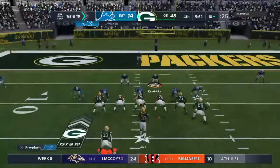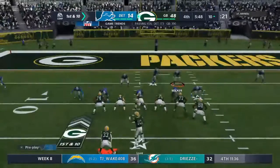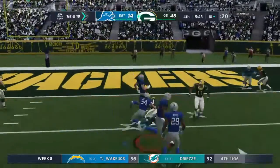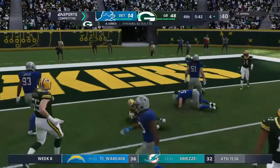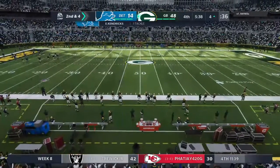Yellow, 43. Come on. 52 blaster. Switch. 36. From the shotgun, a give to Jones. And the stop will come inside the 5 at the 4. It's a 6-yard pickup, and it gets him to 2nd and 4.